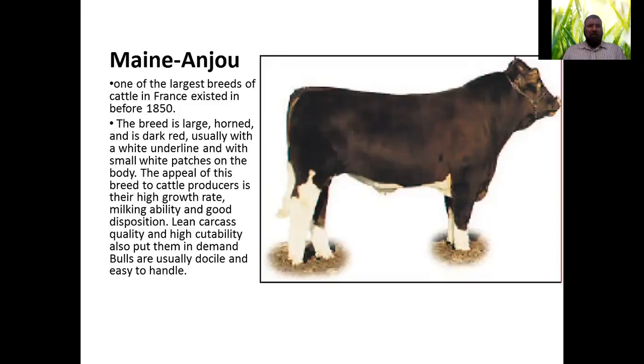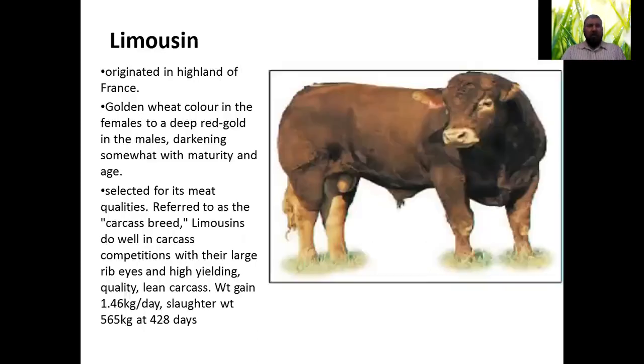patches on the body. The appeal of this breed to cattle producers is high growth rate, milking ability, and good disposition. Lean carcass quality and high cutability also put them in demand. Bulls are usually docile and easy to handle. This is one of the good animals of France for beef production purposes.